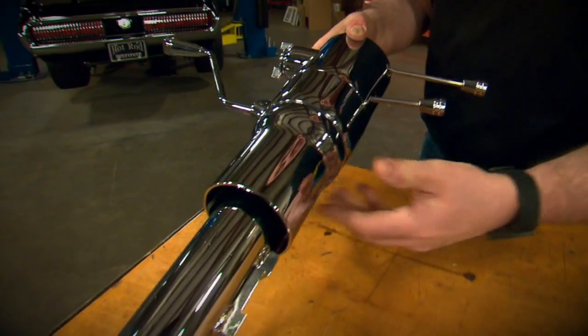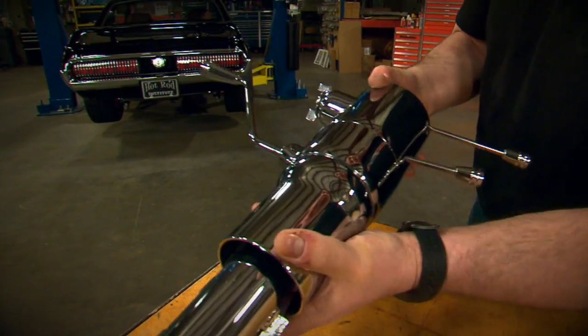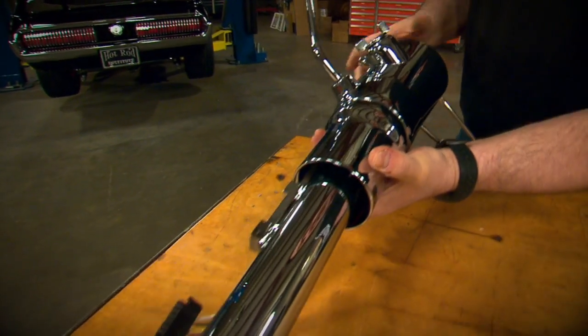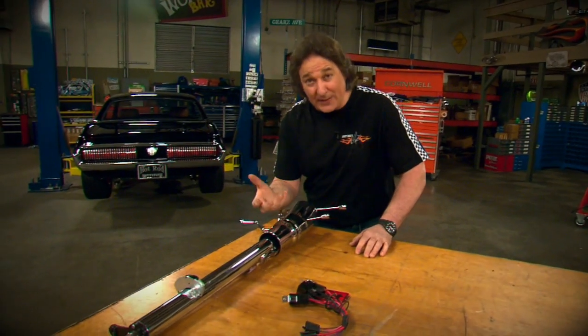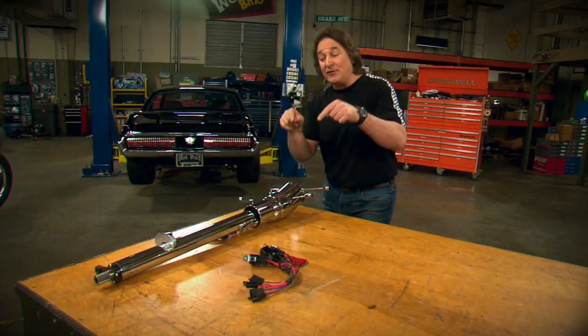Now up here on the business end, you have the column shift, you have the key on the column, which is very cool, you have the tilt option, you have turn signals, you got flashers, you've got everything that a modern steering column should have. So instead of trying to make your old column work or hunting something down in a junkyard, now you can go to iDidit, bolt one of these in, and drive the vehicle.